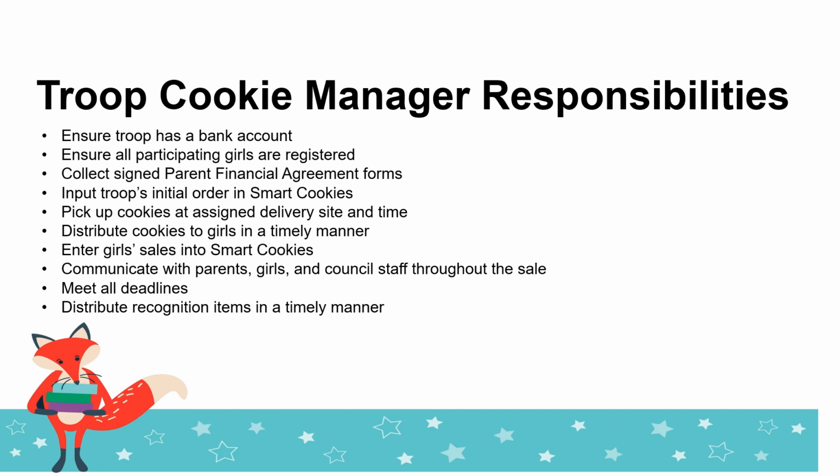As the troop cookie manager, your responsibilities include to ensure your troop has a bank account, ensure all participating girls are registered, collect signed parent financial agreement forms from all girls participating, input your troop's initial order in Smart Cookies, pick up your troop's cookies at assigned delivery site and time, distribute cookies to girls in a timely manner, enter your girls' sales into Smart Cookies, communicate with parents, girls, and council staff throughout the sale, meet all deadlines, and distribute recognition items in a timely manner.